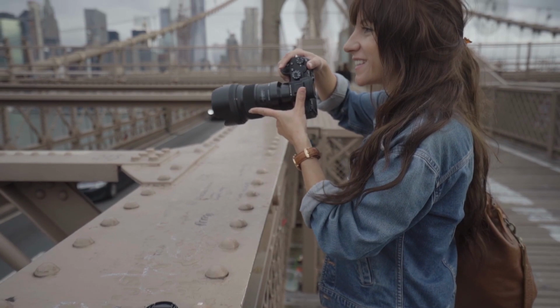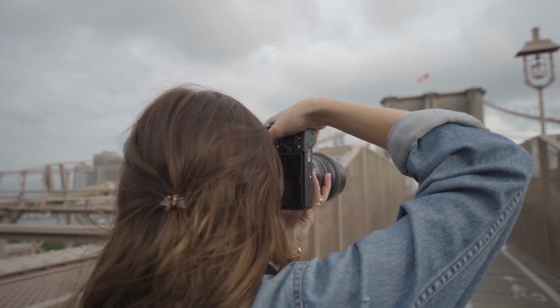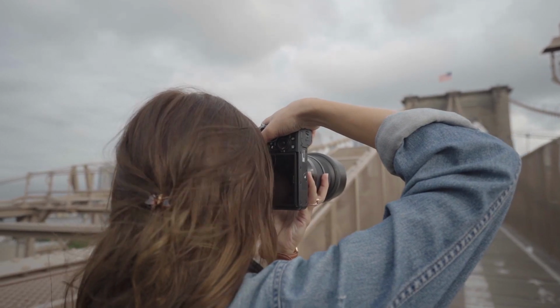A photo critique is going to change everything you know about photography. You're going to learn much more about composition and storytelling and you as a photographer. So here's what to expect from a critique with me.